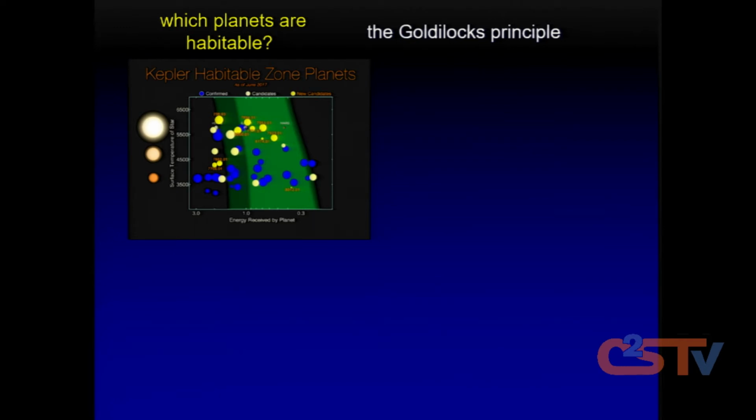And what you see here is actually from the Kepler telescope, a number of planets that were discovered in this green area. On the vertical axis here is the temperature of these various suns, and on the horizontal is how far these planets are away from the sun. Each dot here represents a planet. And this green area is the area where the temperature on the surface of these planets is just right, which means that liquid water could actually exist.